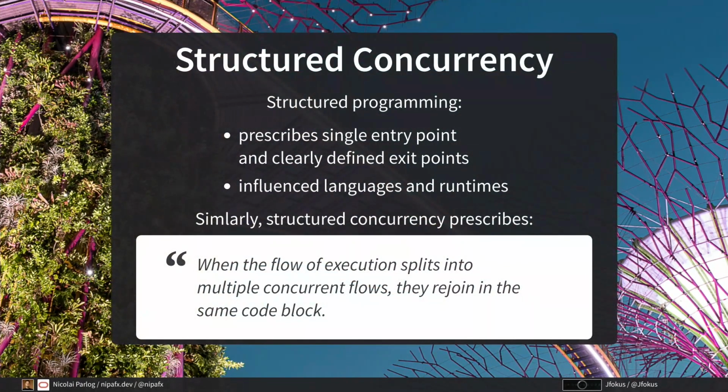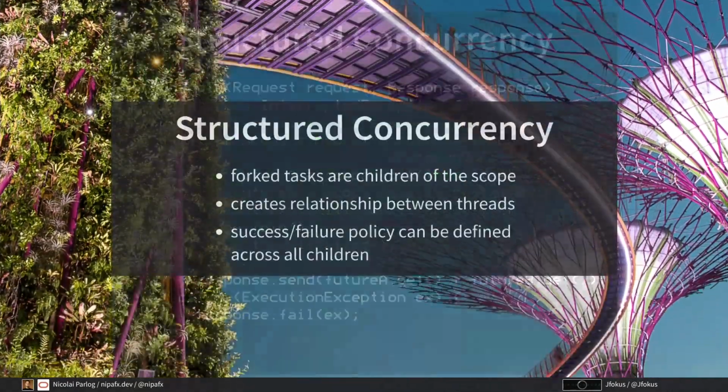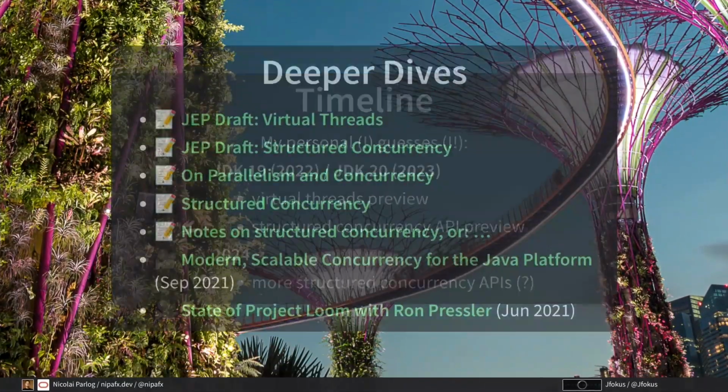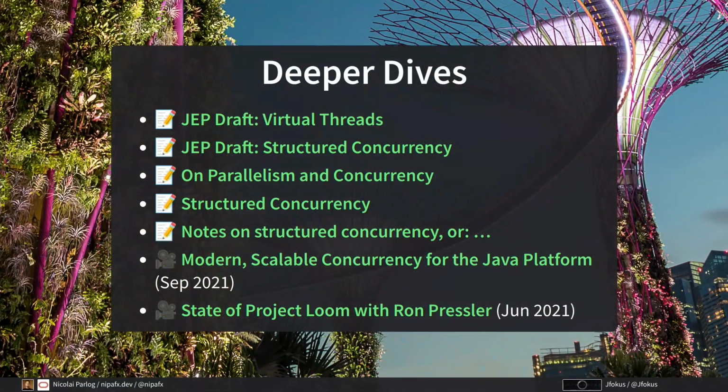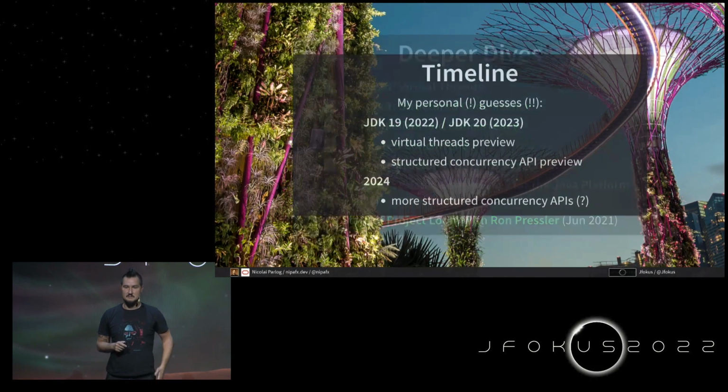As predicted, the 60-minute talk didn't quite fit into 50 minutes. So I just want to leave you with the term structured concurrency. Keep that in mind. There's more on structured concurrency, is what I'm trying to say. At the end, there are links to structured concurrency and what it is about. And I invite you to go through this, because that's a very interesting thing that Loom makes possible for us.